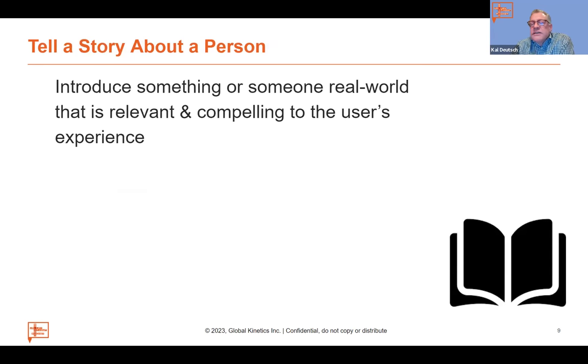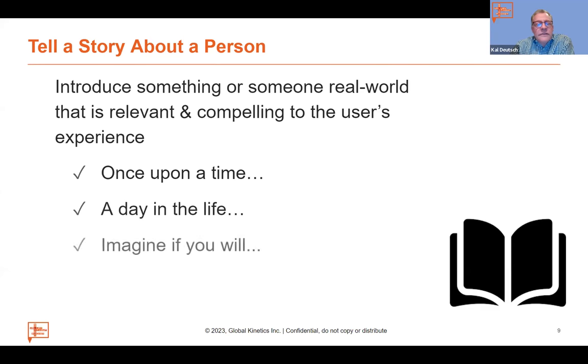So the telling a story thing is really important. It's introducing someone or something in the real world that's relevant and compelling to the user's experience and how your solution becomes relevant. And you can use some very, very classic story arcs: once upon a time, a day in the life, imagine if you will. These basically set the stage.